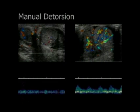On the left, you can see this very young child, normal testicle. The left side here just has sort of color Doppler chatter within it. And manually detorsing this child, because it had been going on for about 6 hours, the operating room was going to be a little bit delayed. And you can see the tremendous increased blood flow after that detorsion. The child has immediate relief of pain.